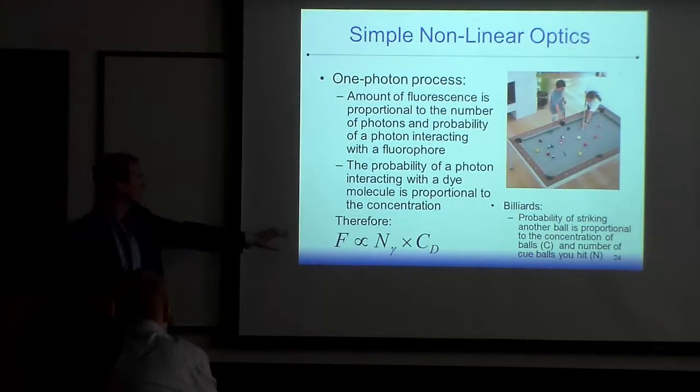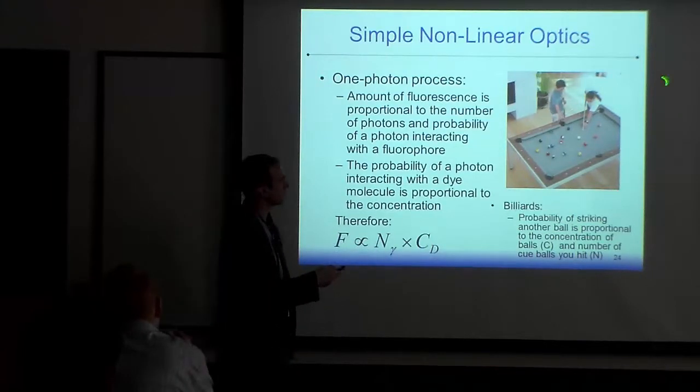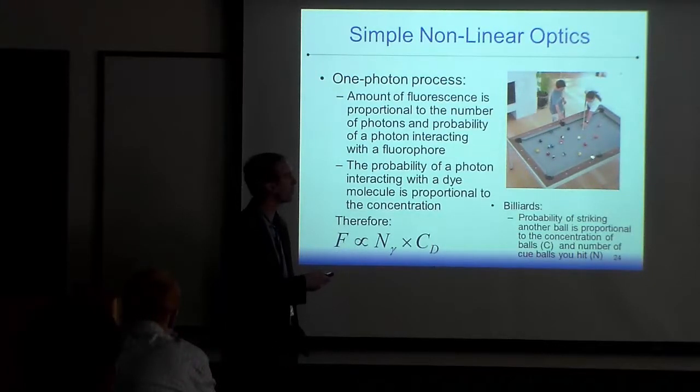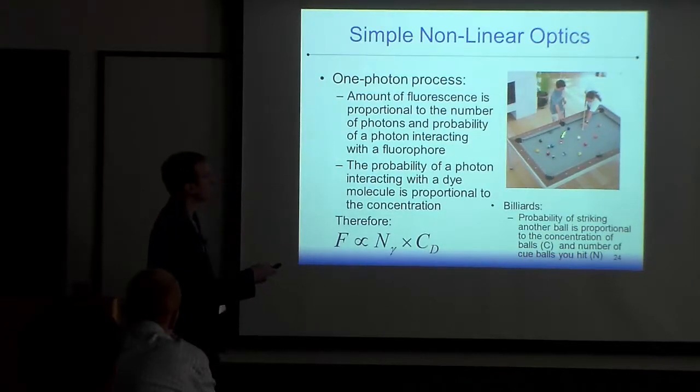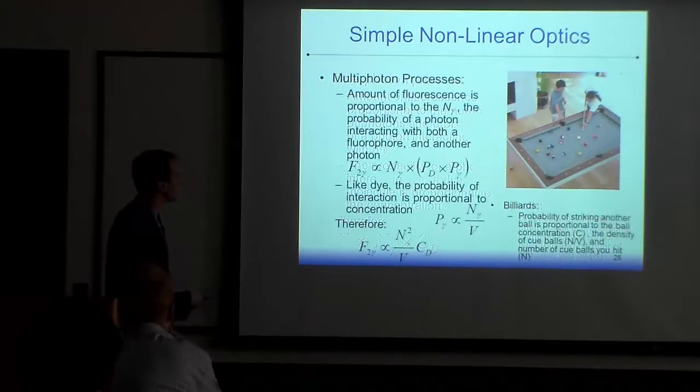But basically, I just showed that typically your fluorescence, if you think about your dye or solution as someone playing pool, you have these dye molecules all over the place, and you're shooting a pool ball. The probability of hitting a pool ball is simply going to be proportional to the density of cue balls you're hitting times the density of these other balls you have on the table. Again, the number of collisions that will occur is just linearly proportional.